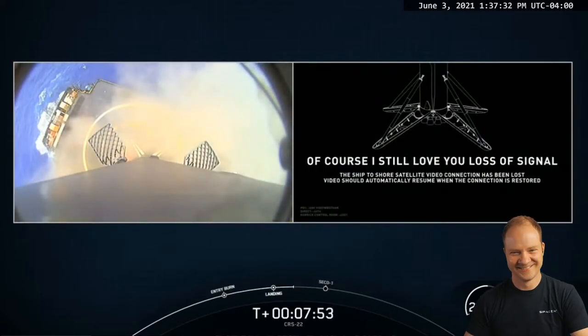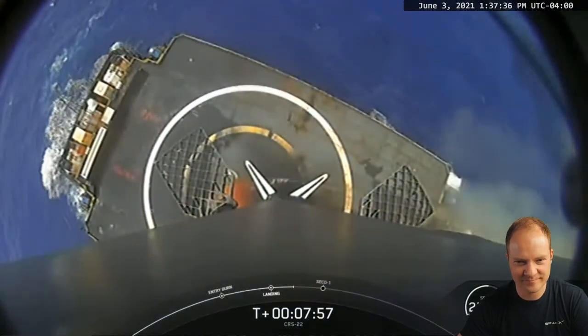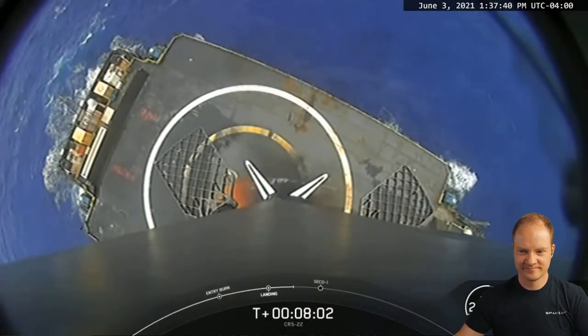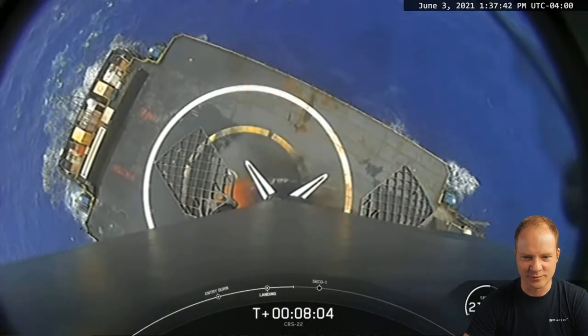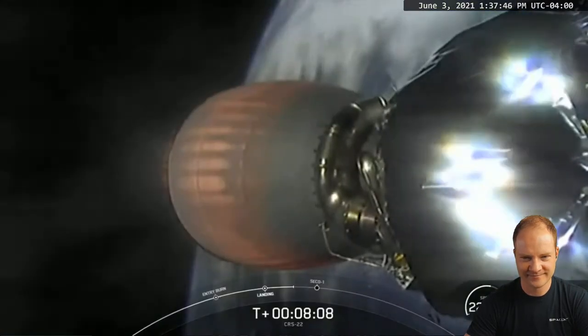Picture perfect landing of that Falcon 9 first stage. First landing for this first stage, and the 86th successful recovery overall for SpaceX. That's a great, fantastic view. That's awesome. Now, coming up shortly, the second stage is not done.